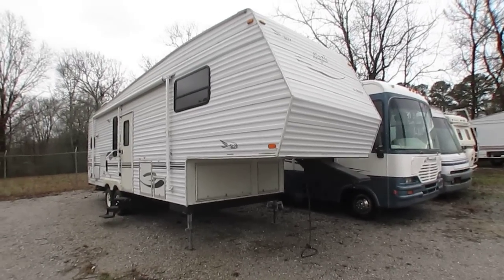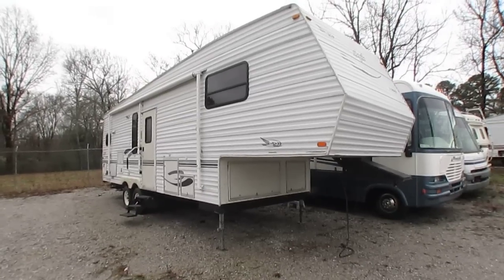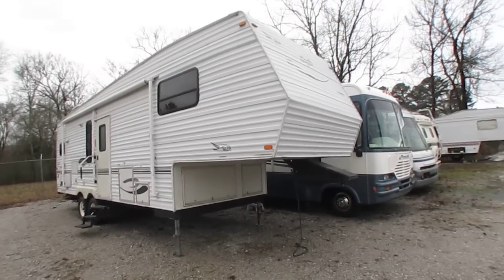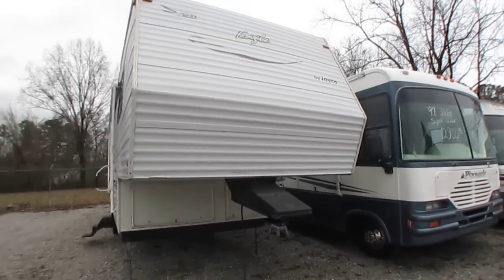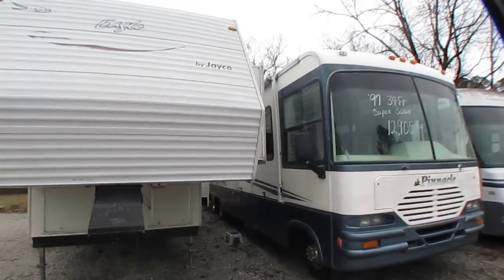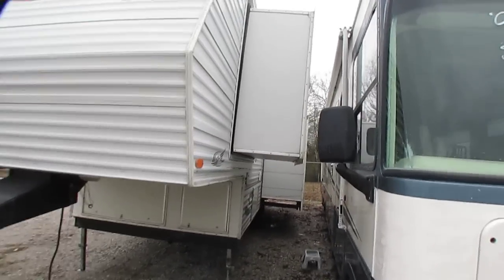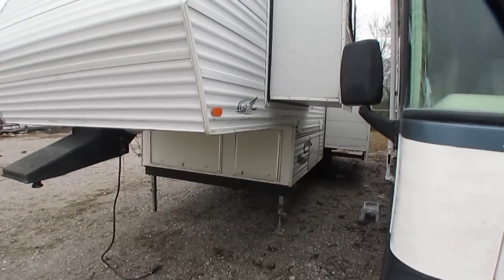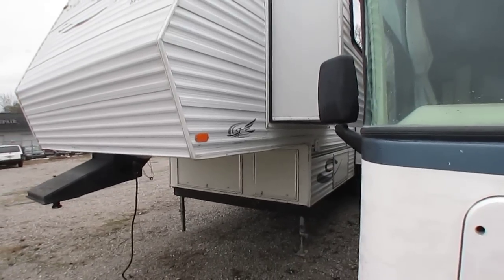2001 Jayco Eagle fifth wheel. Double slides, 2 slides. It's a model 293. About 31 feet long. Now, folks, I don't know much about this fifth wheel. People that traded this in kept it up in the East Tennessee mountains. They used it for like a weekend retreat for 3 or 4 years. Traded this in on a motorhome, decided they want to be more mobile.